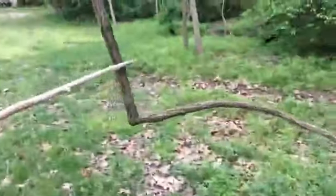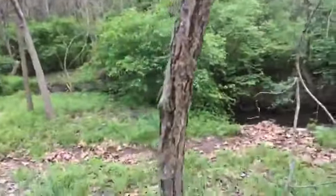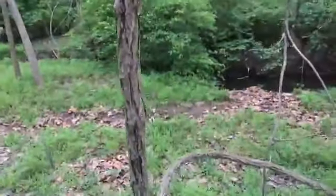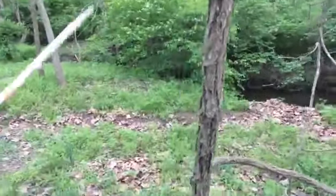But this right here, this is grape. So this is a grapevine growing with the poison ivy vine. So if I had grapes growing right here, should I harvest it? No.